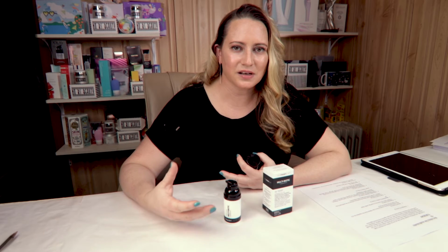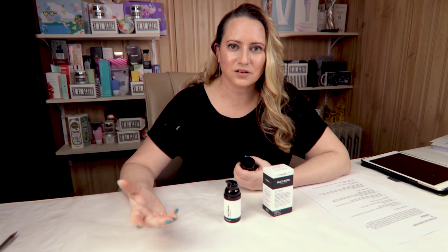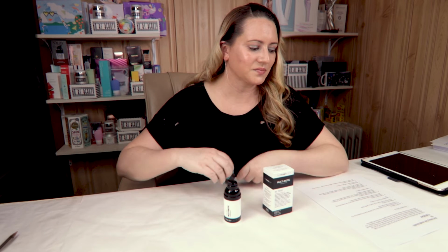However, it's halfway down the ingredient list, so for the most part, I don't think most people have anything to worry about unless you have very, very, very sensitive skin. But I have sensitive skin and I didn't have any issues with it. I did want to point it out just in case there are some people who have sensitivities to that.